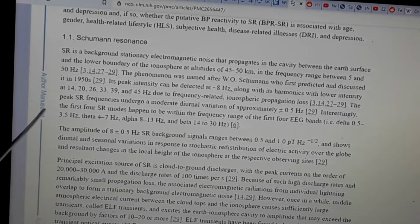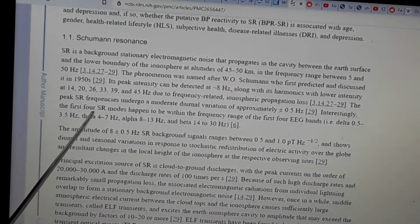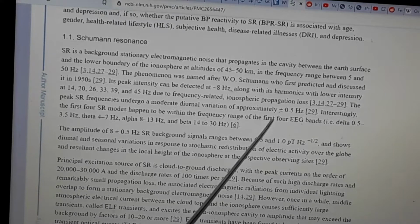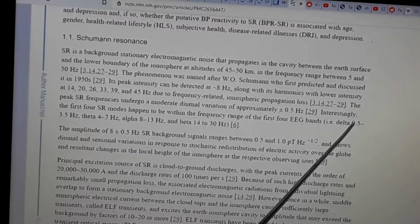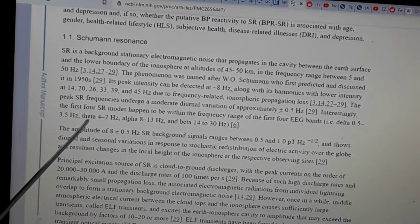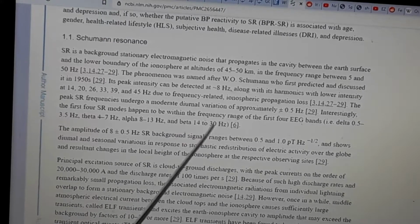The peak SR frequencies undergo a moderate diurnal variation of approximately plus or minus 5 hertz. Interestingly, the first 5 SR modes happen to be within the frequency range of the first 4 EEG bands, i.e. delta 0.5 to 3.5 hertz, theta 4 to 7 hertz, alpha 8 to 13 hertz, and beta 14 to 30 hertz. This is a scientific journal here. This is really important to know.